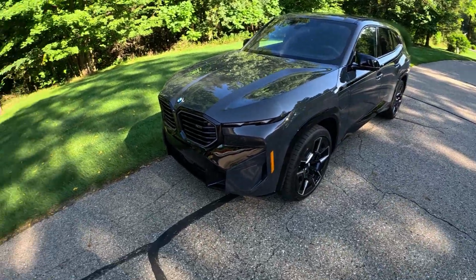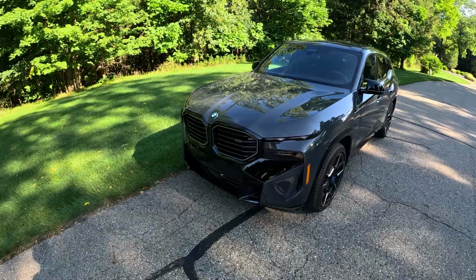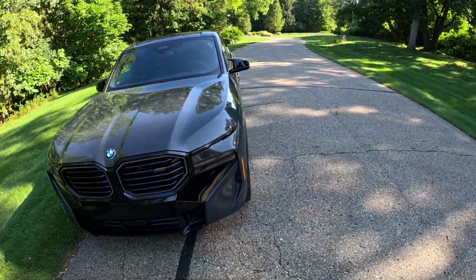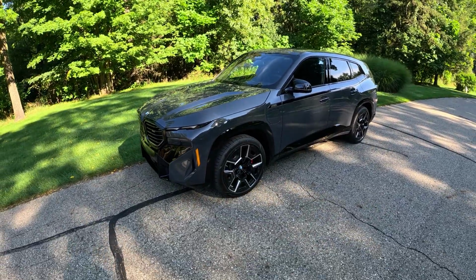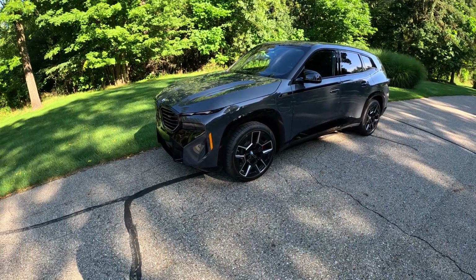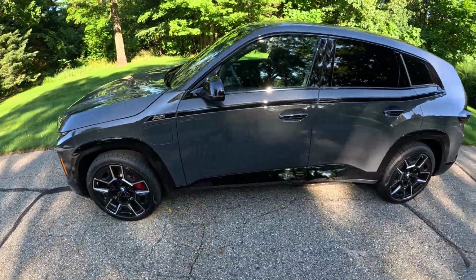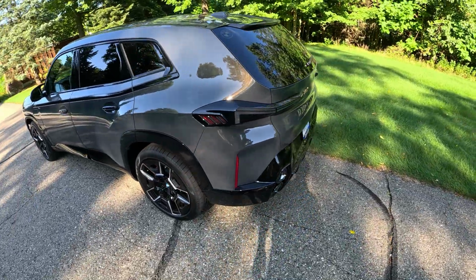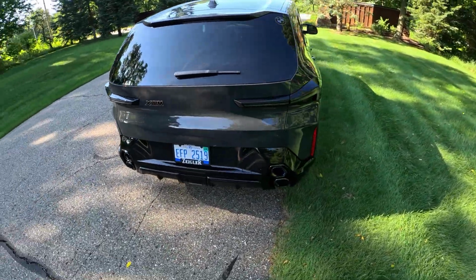Today we're gonna drive a 2024 BMW XM, one of my favorite SUVs. Can't believe I'm getting to drive this right now. Big shout out to BMW at Zeigler in Kalamazoo, Michigan. So this, of course, is the flagship model SUV of BMW, the XM.